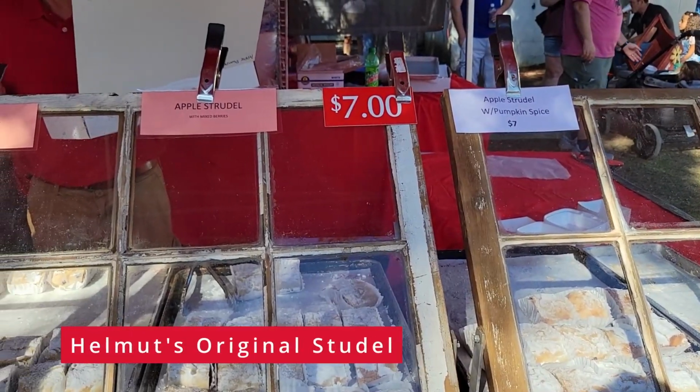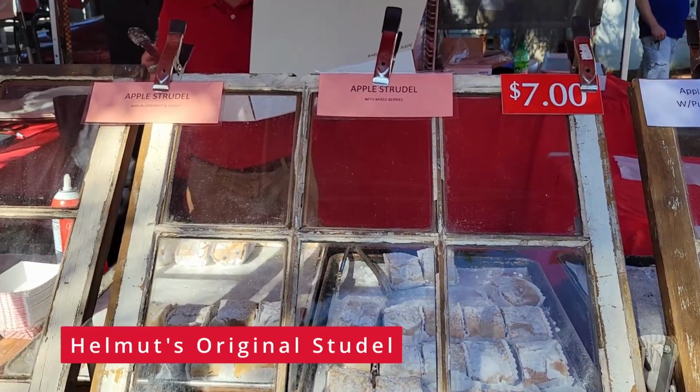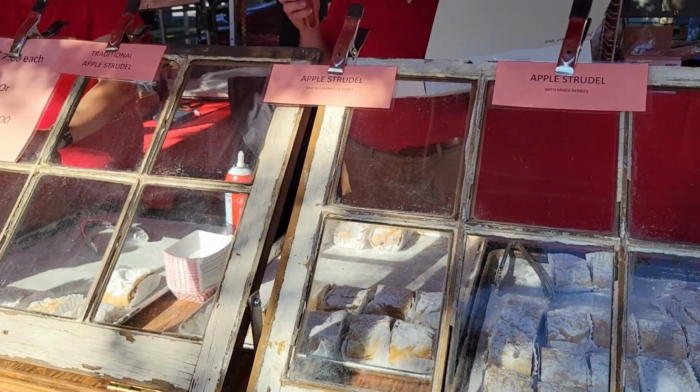I guess it's time for another delicious treat. And since we're at the Apple Festival, I feel like strudel is very appropriate. The sign clearly marks where the strudel is, so we're going this way. Personally, I'm going to go with a traditional strudel, but man, do they have some tasty options with blueberries and pumpkin spice.